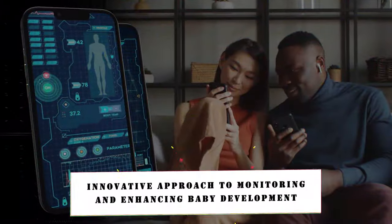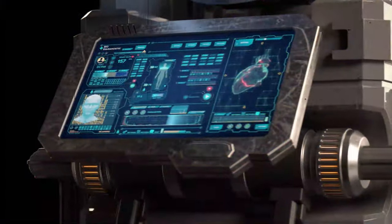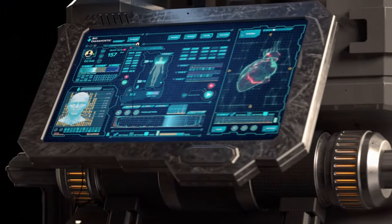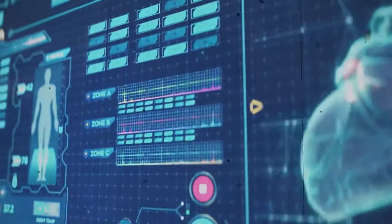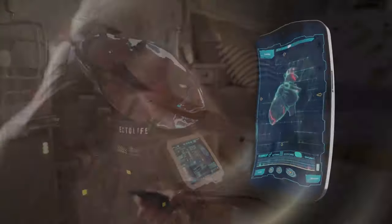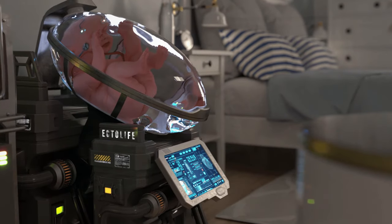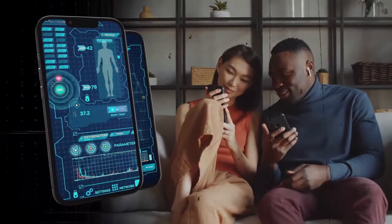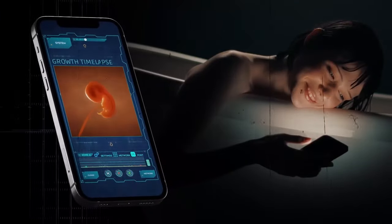Innovative approach to monitoring and enhancing baby development. The pods have a screen that shows you real-time information about how your baby is growing. This data goes straight to your phone, so you can check on your baby's health from wherever you're comfortable. The app also gives you a clear, close-up view of your baby's growth. There's a special part in the app where you can see a speeded-up video of your baby getting bigger, and you can share it with your loved ones.